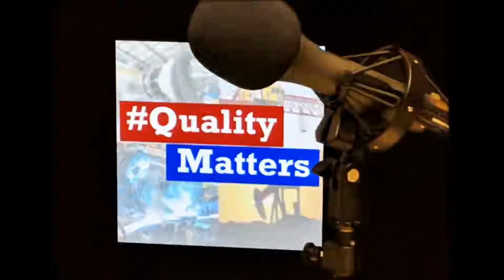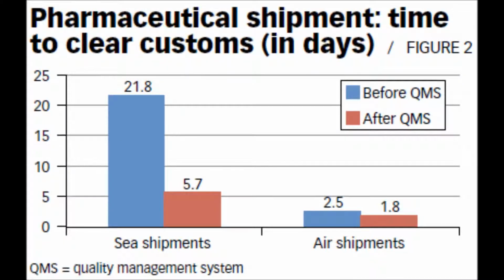Ensure your management team reviews progress, drives improvements, and champions the system. That's it. So they went to the basics, and that's how they were going to approach this.